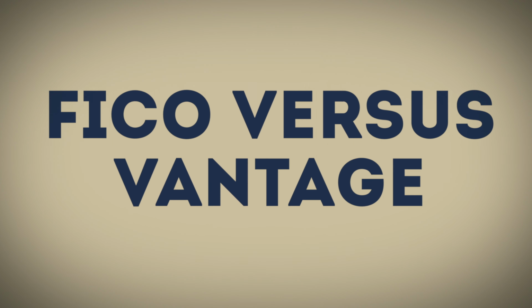While each credit score family looks at the same type of data, they treat that data differently. When it comes to FICO scoring, they call it weighting the data. When it comes to Vantage scoring, they talk about how these factors influence the score. So let's see how they compare.